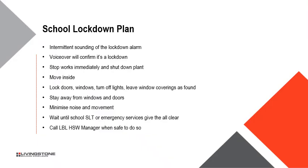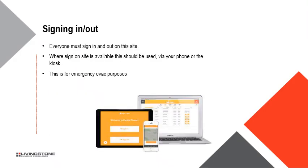School lockdown plan. Intermittent sounding of the lockdown alarm. Voiceover will confirm it's a lockdown. Stop works immediately and shut down plant. Move inside. Lock doors, windows, turn off lights, leave window coverings as found. Stay away from windows and doors. Minimize noise and movement. Wait until school senior leadership team or emergency services give the all clear. Call Livingston Health and Safety Manager when safe to do so.